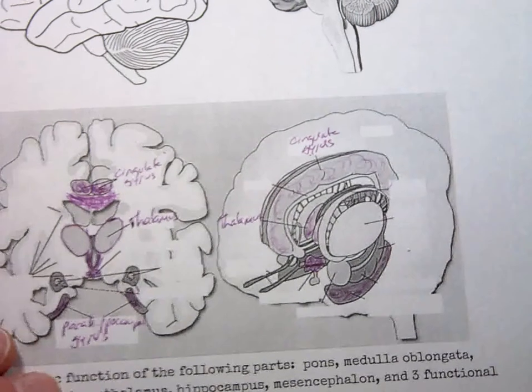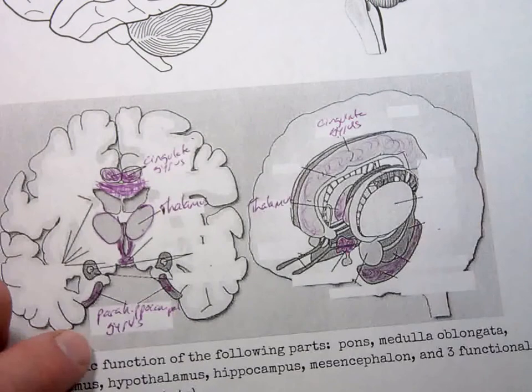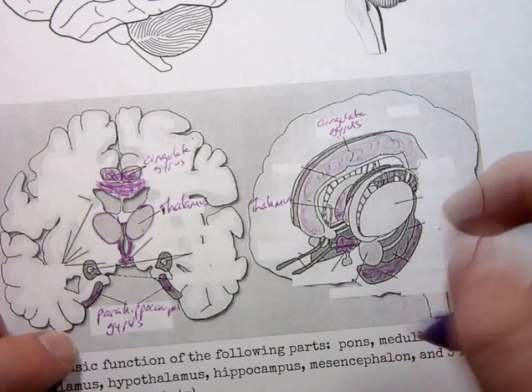The main portion of what's it is the last one, the parahippocampal. Parahippocampal. That's this guy.